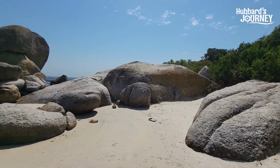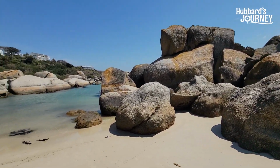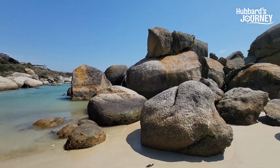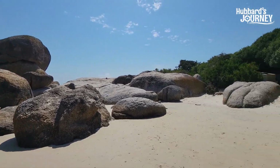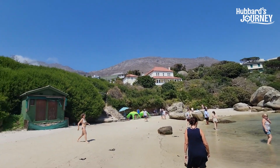There's a reason why they called it Boulder Beach. I can't figure it out. But I'm sure I'll ask someone and they'll tell me why they call it Boulder Beach. Look at it. Is this place beautiful or what?